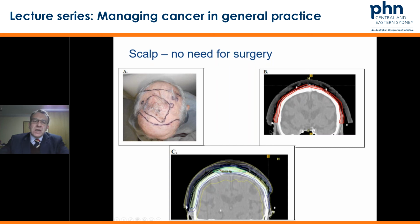And this is the resulting dosimetry. So nice hot dose to the rind of scalp, but very little dose going to the brain. And really, radiation-sensitive structures of the brain are deep inside here. So this gentleman will end up having no brain side effects from having all the scalp treated.